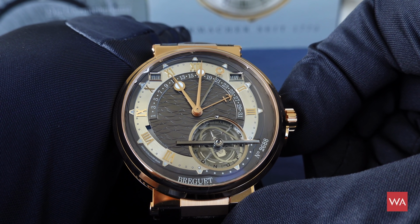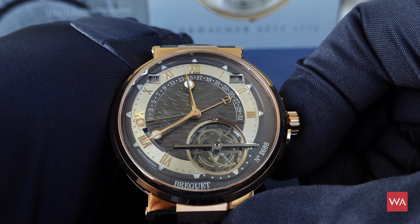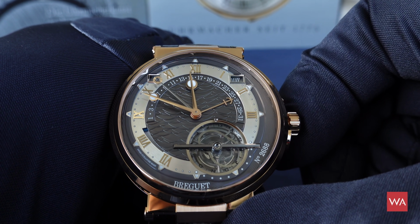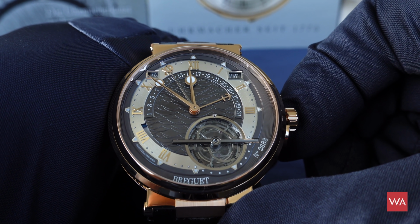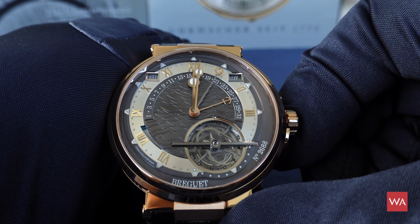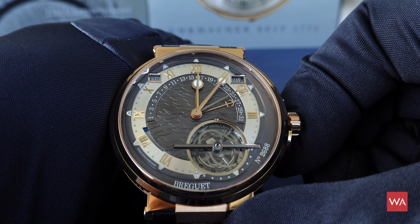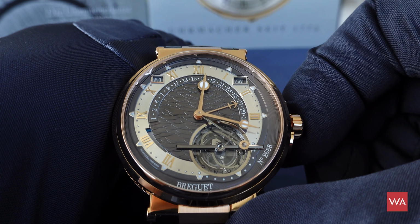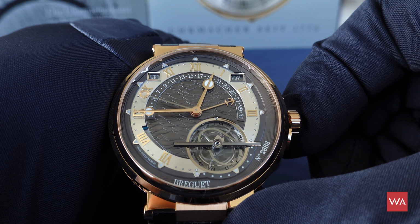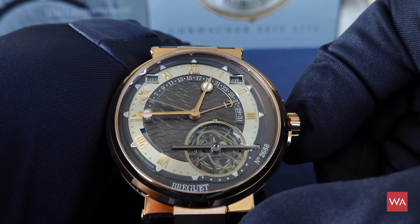The date scale is indicating the 26th, and now I'm continuing, we are at 11 o'clock, and now you see already Tuesday is moving out of its window, and the same happens with the hand that is now moving towards the 27th, and exactly at midnight, really exactly at midnight, we had the date change and also the change of the weekday in its window at 11 o'clock. So really midnight precise, the watch shows the next day and the next date.